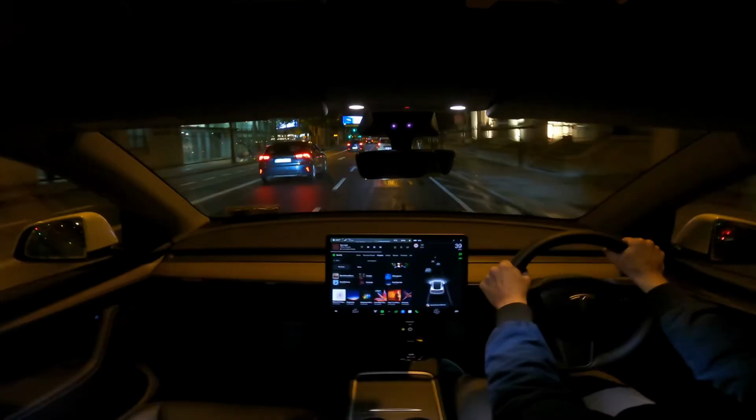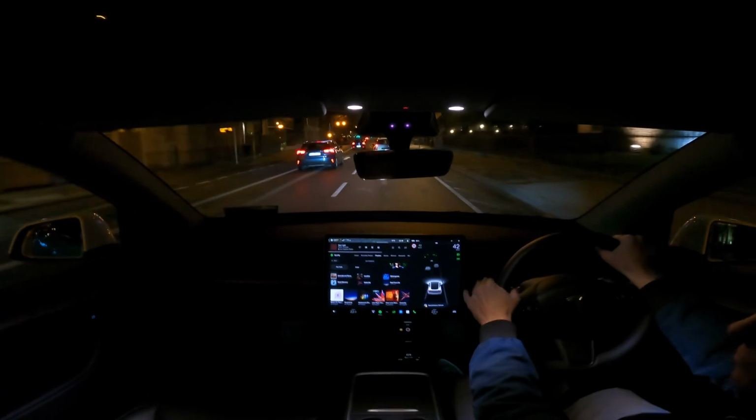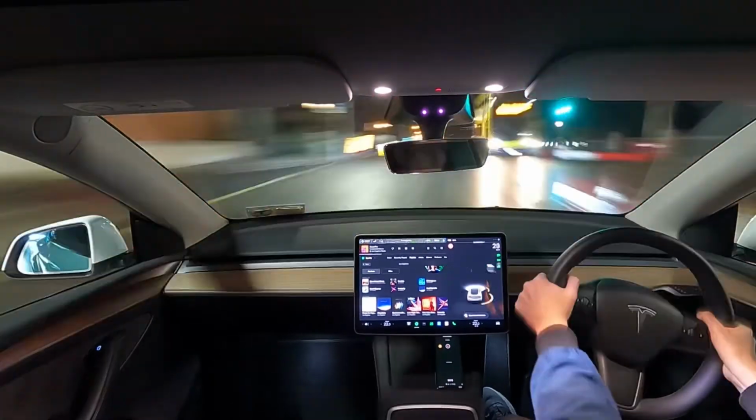Over-the-air updates and remote diagnostics help make smaller maintenance jobs more convenient, but they may leave some second-hand buyers left out of original owner options. A Model 3 may be cheaper, but it doesn't have as much space on tap.